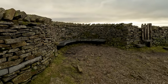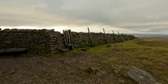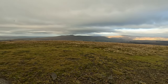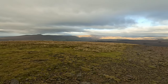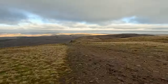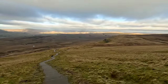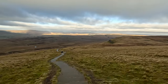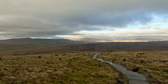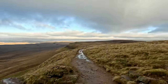Behind in the wall, you can see the other seat's shelter. To start the descent, head directly away from the wall to pick up the flagged steps. Head down the steps. Directly ahead you're looking at Ingleborough and Whernside, although the visibility isn't great today. When the flags end, the path swings around to the right.